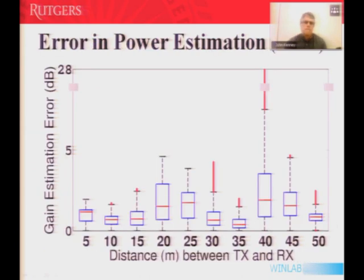So this is the summary of how good the power estimation is. As you can see, there's only one place where you see many deep dips, where the estimation error is pretty bad, in the sense that there are many outliers. Of course, the median is pretty good, and even the 75th percentile. These are all box plots, in case you are not familiar with them. The top blue line on every box is the 75th percentile, the red is the median, and the lower blue line is the 25th percentile. In most cases everything is well within 5 dB, and the medians are well below 2 or 3 dB.